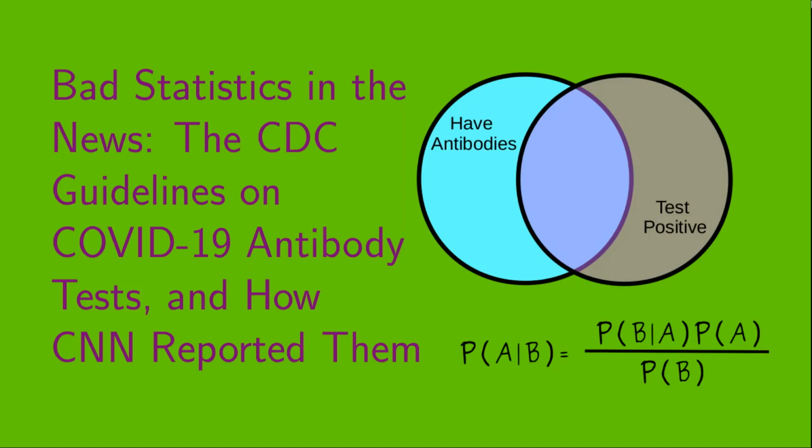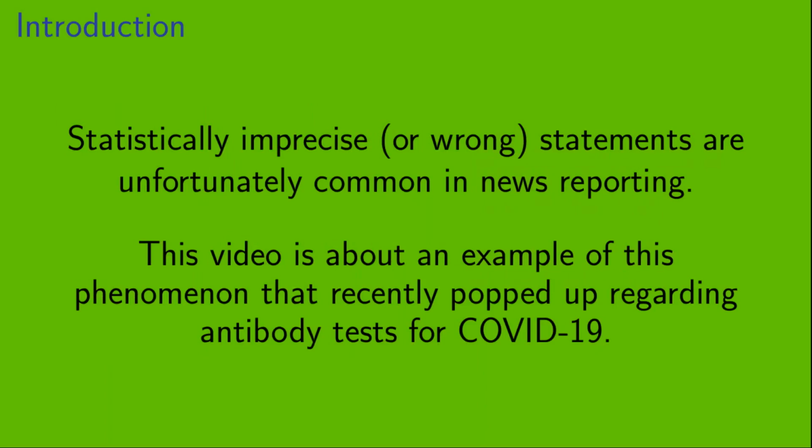Hi, welcome to Bad Statistics in the News, the CDC guidelines on COVID-19 antibody tests and how CNN reported them. Statistically imprecise or wrong statements are unfortunately common in news reporting. This video is about an example of this phenomenon that recently popped up regarding antibody tests for COVID-19.